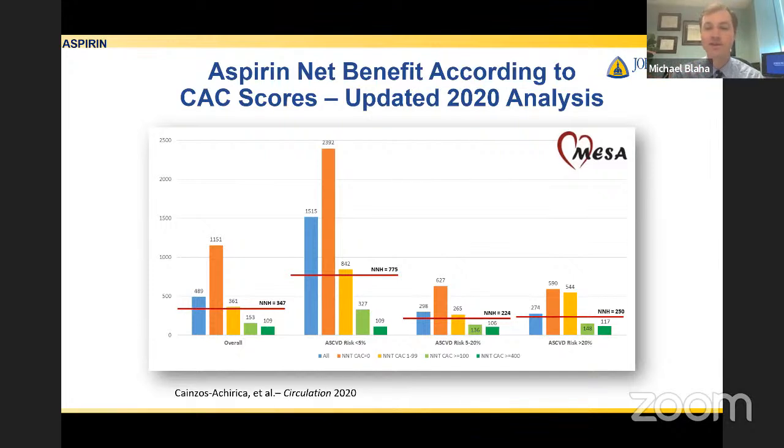And you can see in orange, if you're treating your patients who have calcium scores of 0 with an aspirin, you're much more likely to cause harm than you are benefit. And I think that's an area where we could start being more selective right now in those patients who might come to us taking an aspirin without a clear indication.